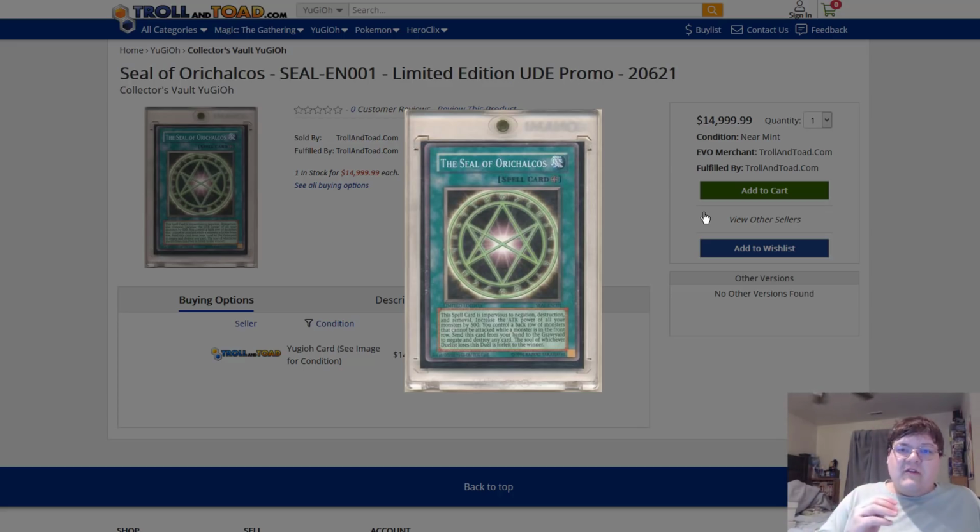A little fun history fact about this card. We had heard rumors for years that the Upper Deck Seal of Orichalcos existed. And much like your player base, so many people believed the story, but they were never seen or heard of. I think the picture on Wikipedia even was just kind of a little filler picture for the most part, and a lot of people literally were like, "Oh, this is non-existent."